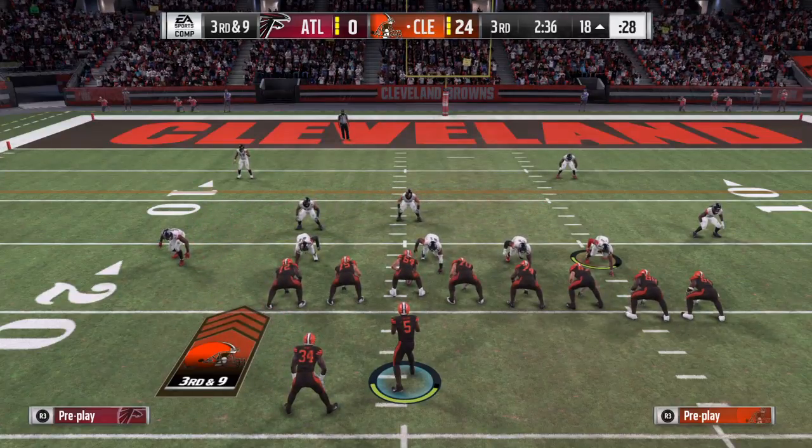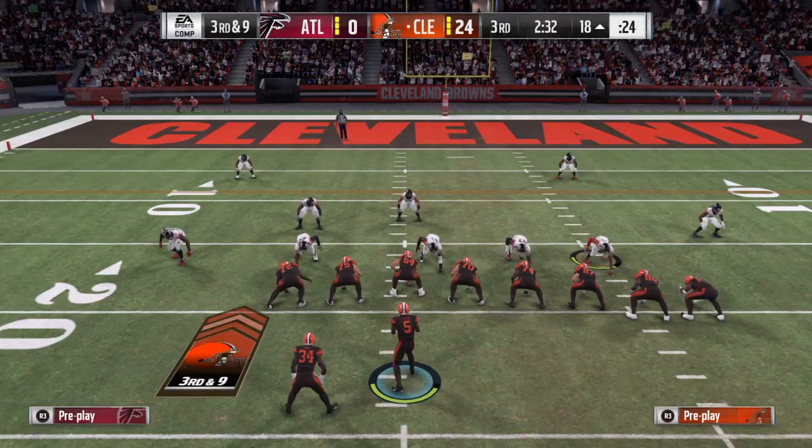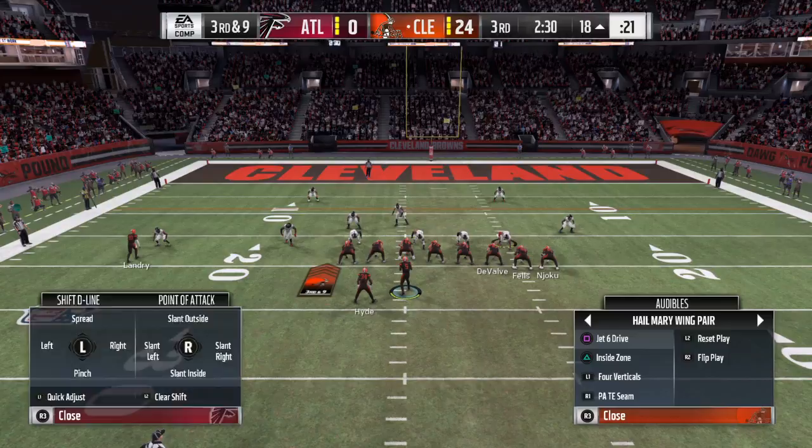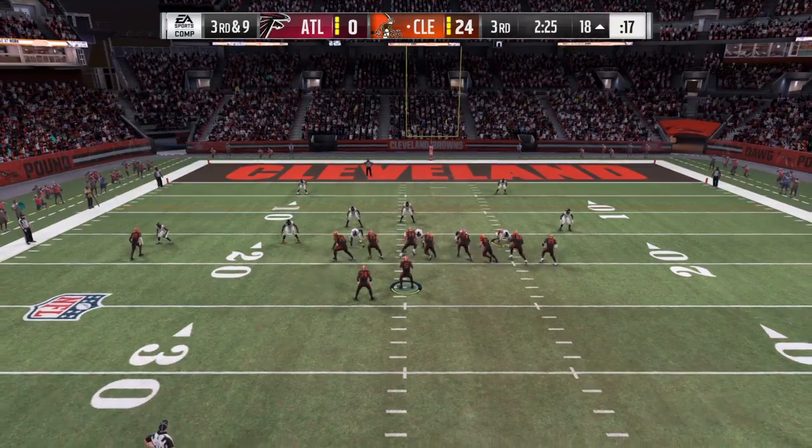Come on, let's go! Brad 38! Brad 38! Ohio! Ohio! Flex round! Flex round! Flex round! Flex round!